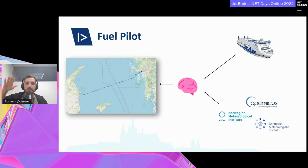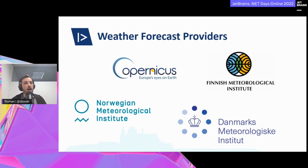I've been there once. And our role, like my F-sharp team in here, was to produce or to help to send the weather forecast to this vessel. And if you look at the forecast providers currently on the market, there are many free ones, for example, Copernicus, the free service you can take and start using its data for your own good. There are the Finnish Meteorological Institute, the Norwegian one, the Danish one. All of those are necessary for Fuel Pilot to be fully functional. And it started a little bit sooner before our team from the F-sharp part joined in.